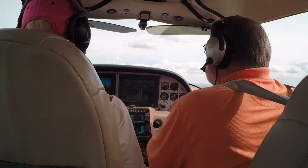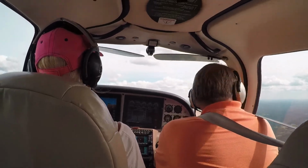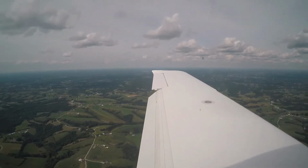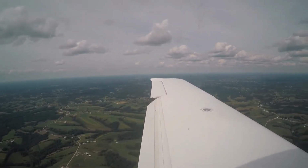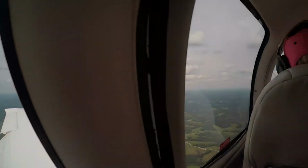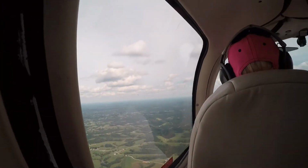We're not going to do a stall, are we? No. But we're going to do some slow flight. About 70 initially and maintain that at 2,700 feet or thereabouts. I want you to get the feeling now. Trim, trim, trim. Get the feeling of flying the airplane slow.